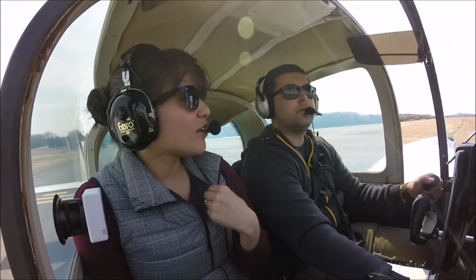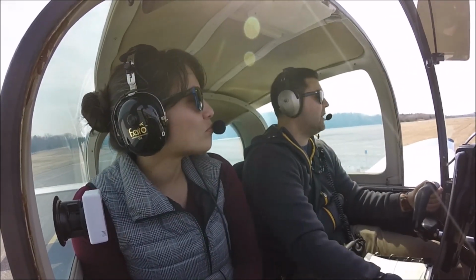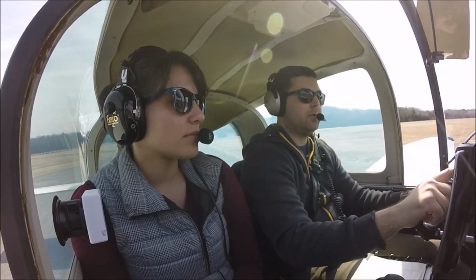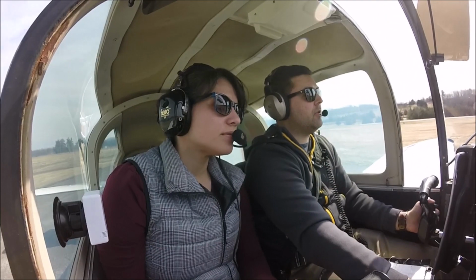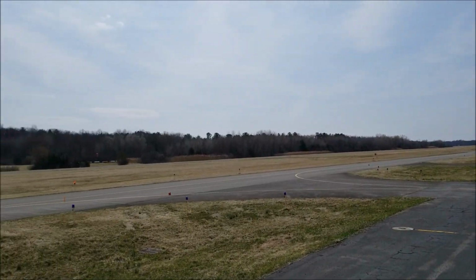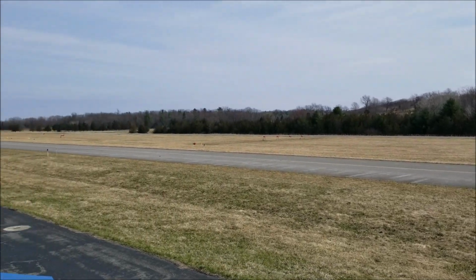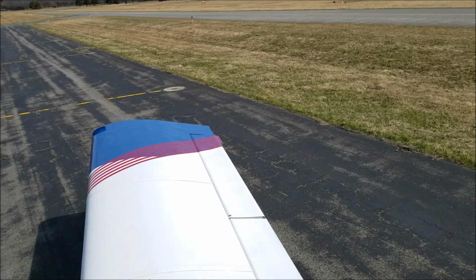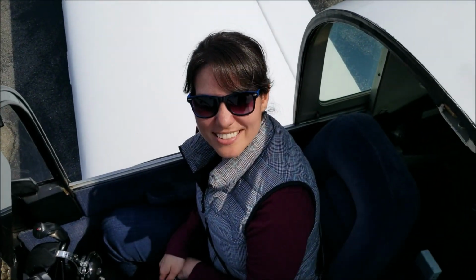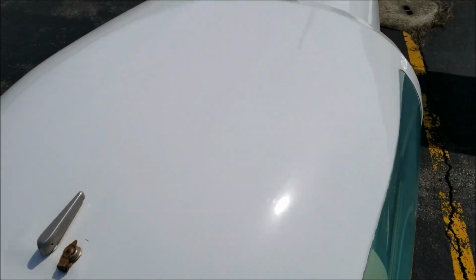For a second, I thought the nose was angled very... It's just a different sight picture. I don't know where to park now. We'll just park somewhere up here. Columbia, New York. We're gonna go grab lunch if we can find a car or get an Uber or something.